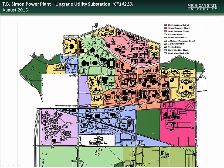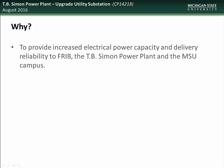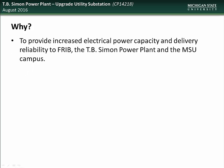Next, we have an update on the T.B. Simon Power Plant Utility Substation project. This project is located in the service district adjacent to the power plant. This project serves to provide a substation with increased capacity and reliability to deliver power to FRIB and the T.B. Simon Power Plant.